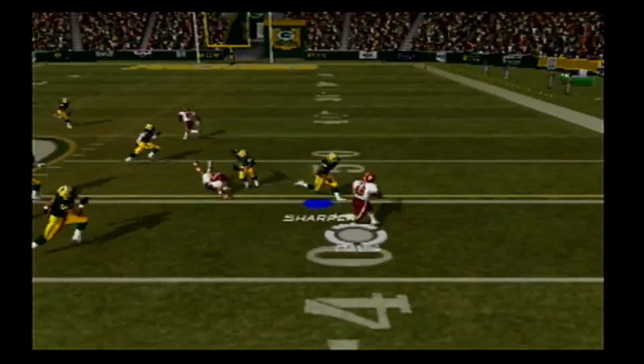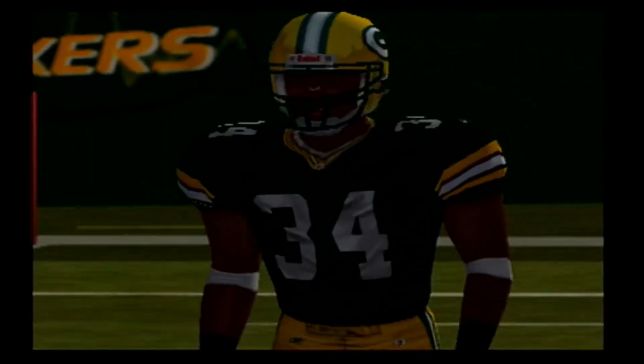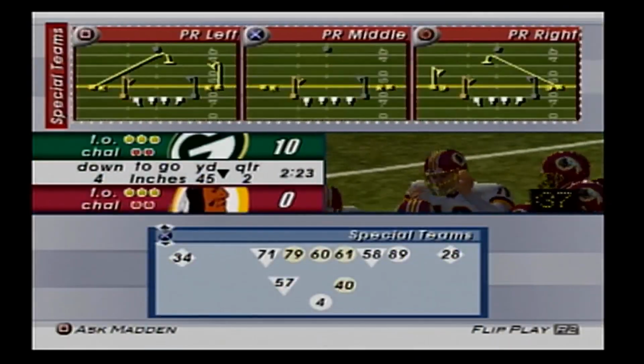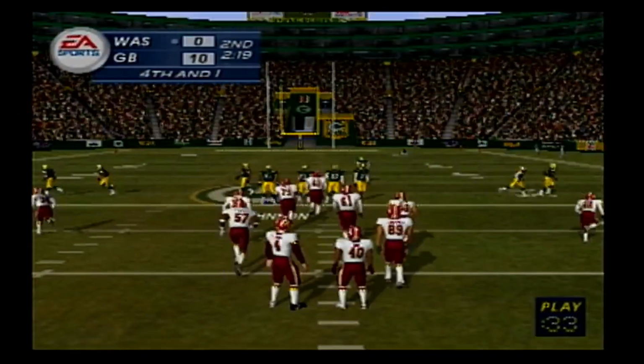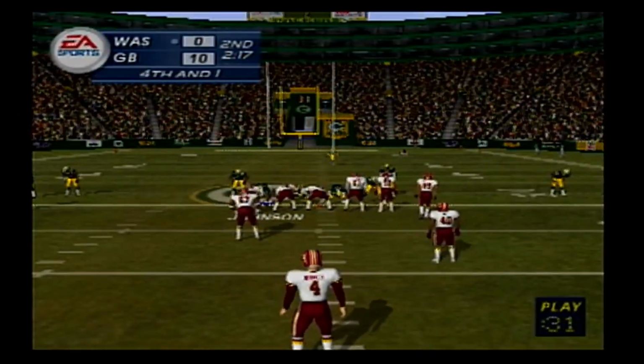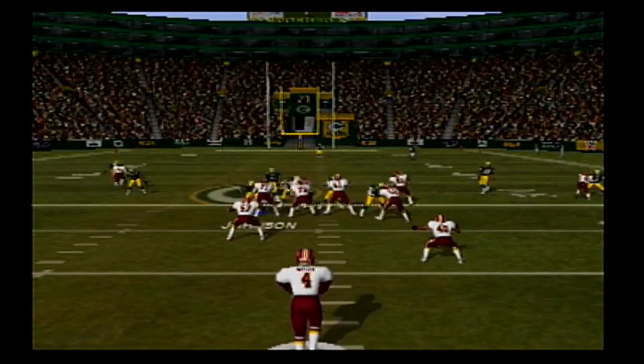Number 18 lets it fly. Still running. McKenzie takes him down at the 45-yard line. Fourth and maybe one, ball on their own 45. Barker is looking for a good punt here.